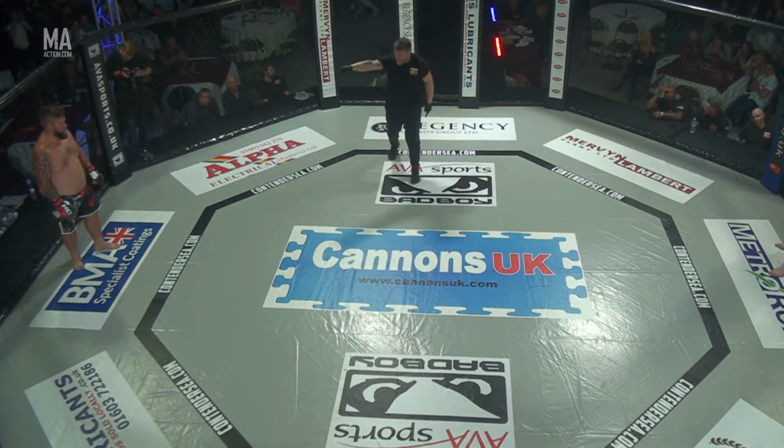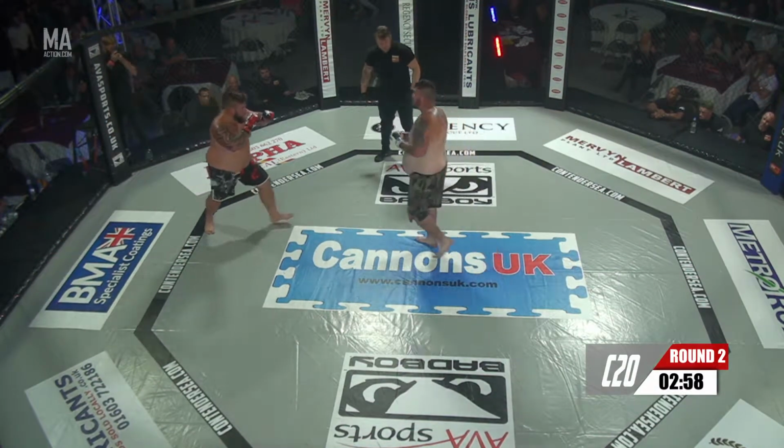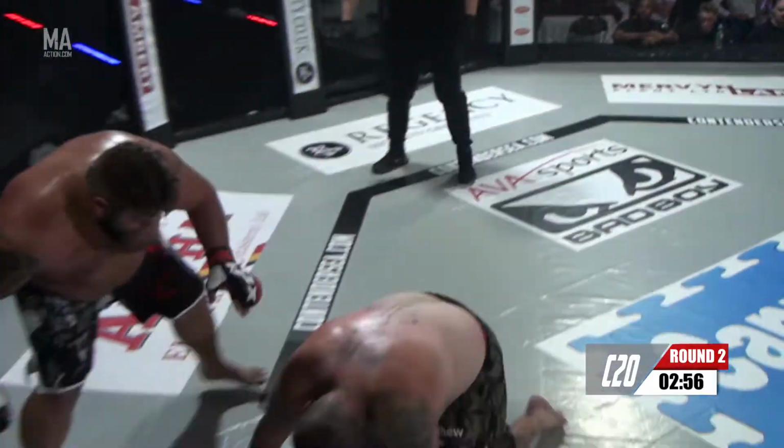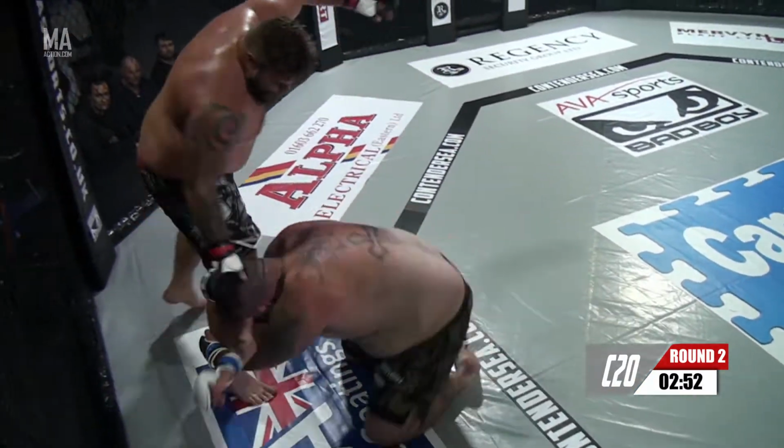Again, I mean, these are super heavyweights. In any way you look at it, you have to move around a large body, and it does take it out of you. Nice sprawl there from Shaddick. So we go into round 2.